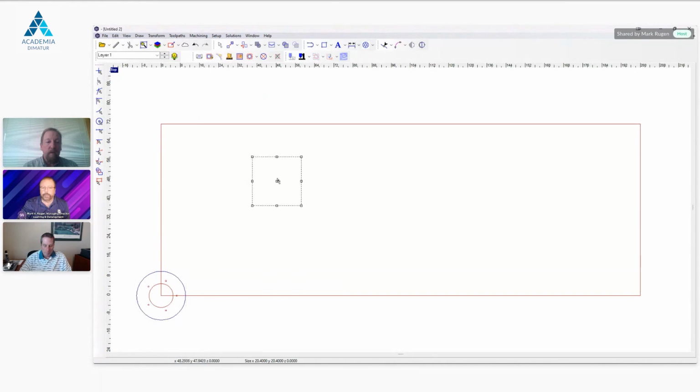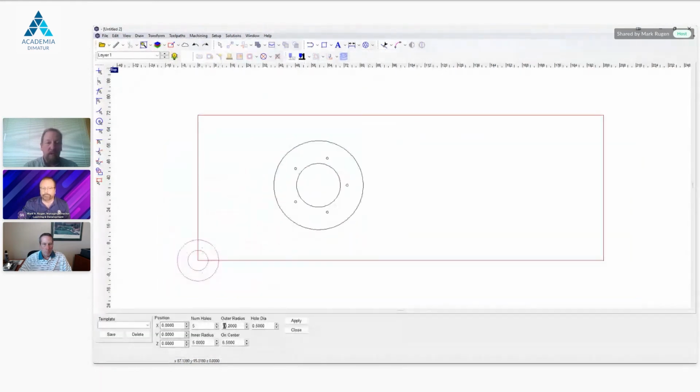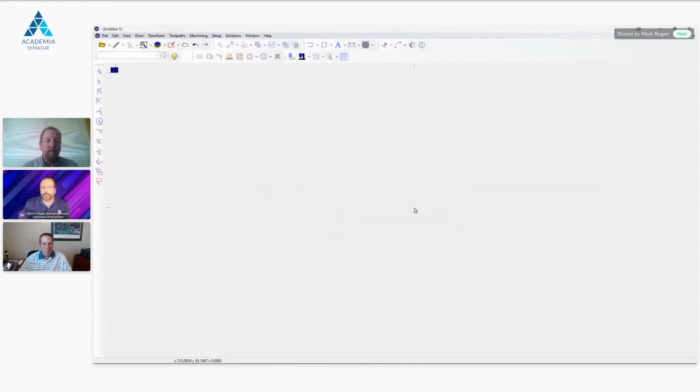Very, very true. And what I just did here was a really quick part. That's what he was talking about. We have these little wizards in here, and that's a really cool flange. You set the perimeter, the interior, the bolt pattern, number of bolt holes, size of the bolt holes. So it does a lot of the work for you. Makes life easy.